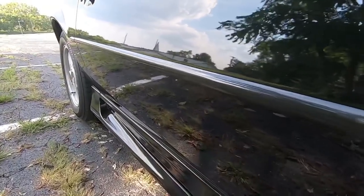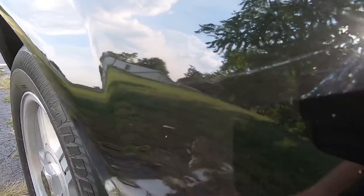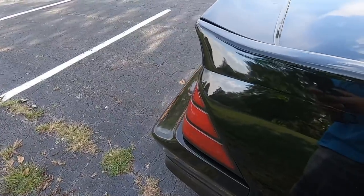I like this car quite a bit. It's really clean on the outside. Not too many flaws. A couple little scratches here. Real small stuff. Light chips. Oh, no, that came off. It's like sap.